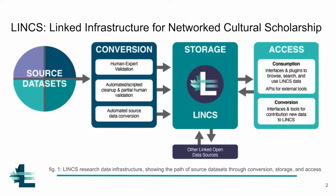Lynx is bringing together datasets created by researchers working in a diverse range of humanities and social science disciplines, along with institutional datasets from museum and library partners. And it's converting the source data into linked data, making it available for human exploration as well as machine processing.